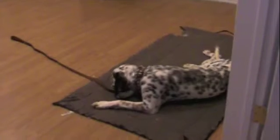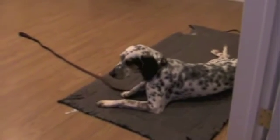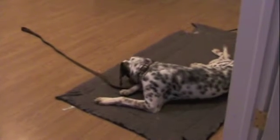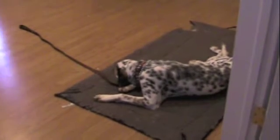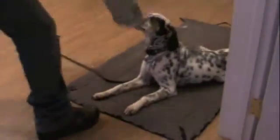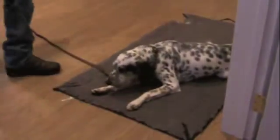And I'm also going to bang on the windows. That could be a big distraction for most dogs. Knock on the door, making other dogs bark outside. Good, and that was really hard for her to do. Good, so she gets a double reward.